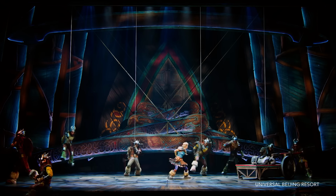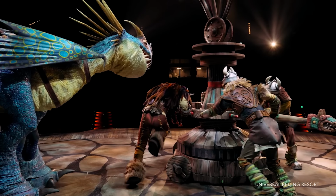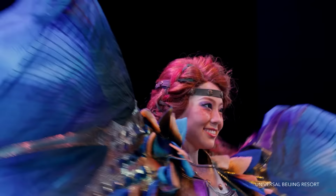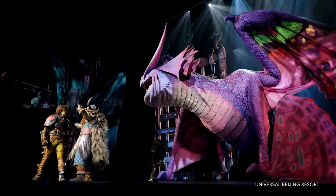The Untrainable Dragon is a live show experience that really brings home the DreamWorks mantra of heart and humor. This is a Broadway-level production. This show features incredible costuming and sets and advanced technology that help bring these amazing dragons to life.